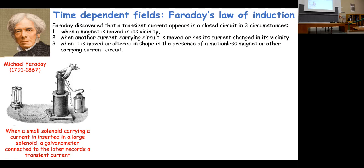You see here that what I stated is that Faraday discovered that a transient current appears in a closed circuit in three different circumstances. First of all, when the magnet is moved in the vicinity of the circuit. This is the opposite of Ørsted's law. Ørsted has shown that if you send a current, the magnet turns. What Faraday found is that if you move the magnet, the current starts in the circuit. The second circumstance is when another current-carrying circuit is moved or has its current changed in its vicinity.